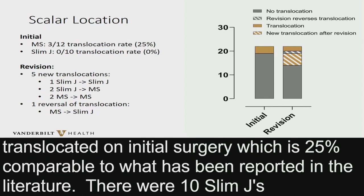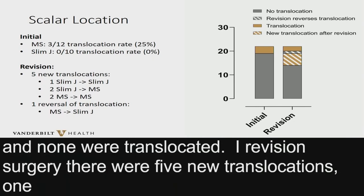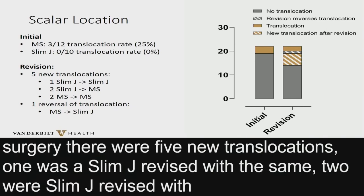On revision surgery, there were 5 new translocations. One of them was a SlimJ that was revised with the same. 2 were SlimJs that were revised with MidScala electrodes, and 2 were MidScala electrodes that were revised with the same. There was 1 reversal of translocation, which was a MidScala electrode that was revised with a SlimJ.